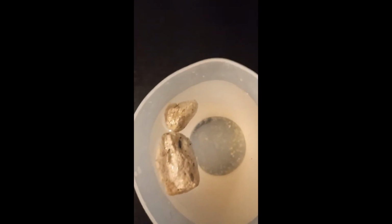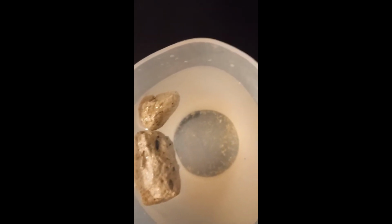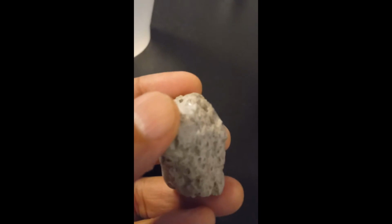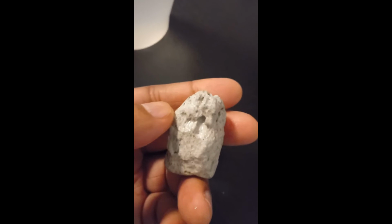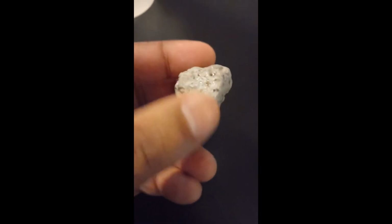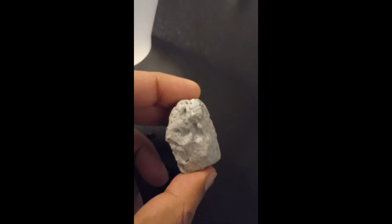Keshav is going to explain what those stones are. So these stones are pumice. Pumice is typically a light colored stone because it's made from a high percentage of silica. It's a volcanic rock and it forms from lava when the gases cannot easily escape and it rapidly cools down. The rock traps bubbles of carbon dioxide, making it one of the lightest rocks on the planet.